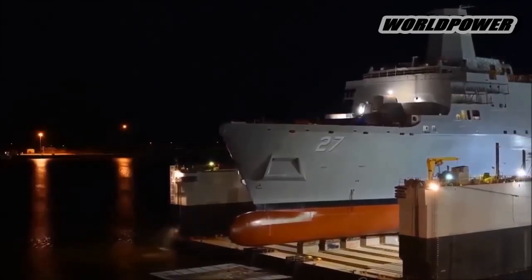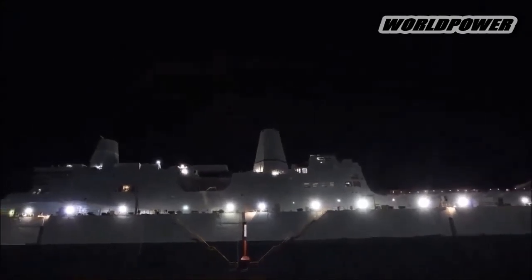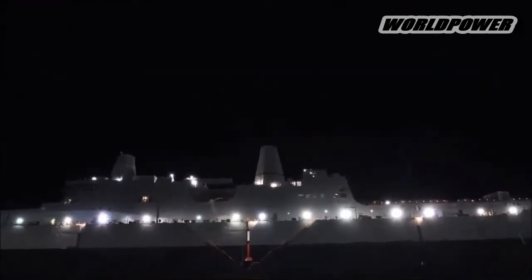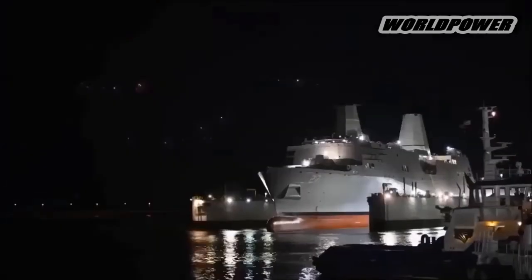I'm very impressed with the team Inc. Halls has put together as well as the 370 crew members present today who are ecstatic about taking control of this ship. We look forward to what she can do in the future.